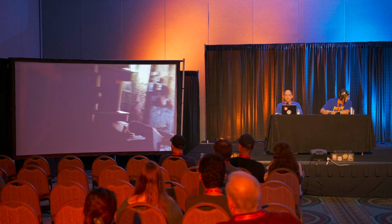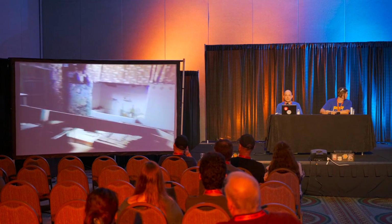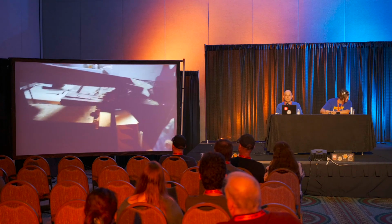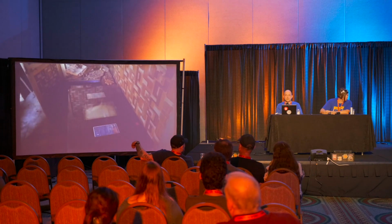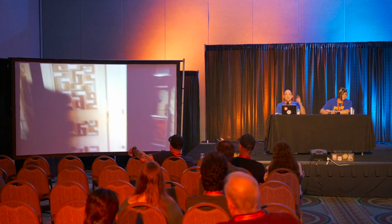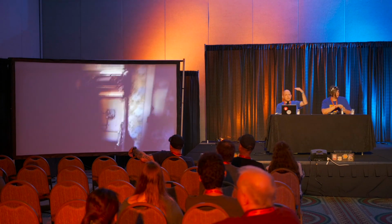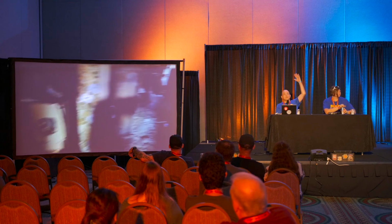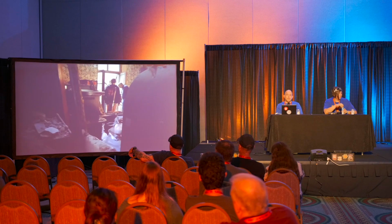And if you're getting the impression from this building that it's not in the greatest state of repair, the entire first floor of the building had collapsed. So imagine this is a three-story building. This entire ceiling had just basically collapsed on top of whatever was on the ground floor.